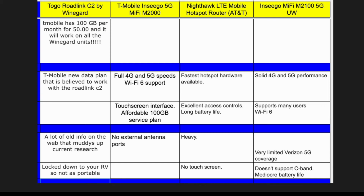And finally, the Verizon. It does support many users in Wi-Fi 6. It does have a solid 4G, 5G performance. Verizon right now does have limited 5G coverage. When you're watching this, if it's further away from when I made this, it could be amazing 5G by then. It also has mediocre battery life, but then all of them kind of have that now. So that's basically what I've discovered.